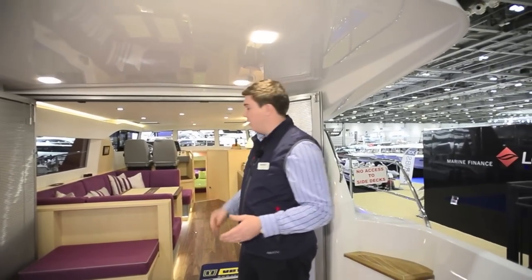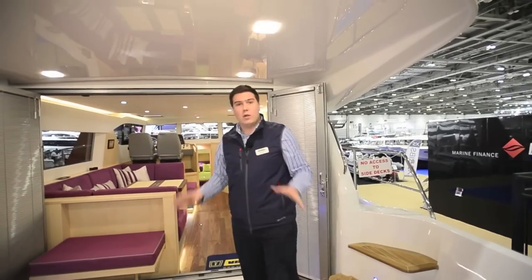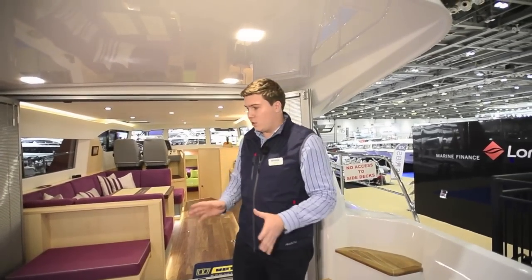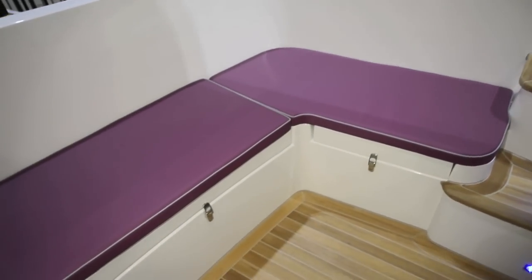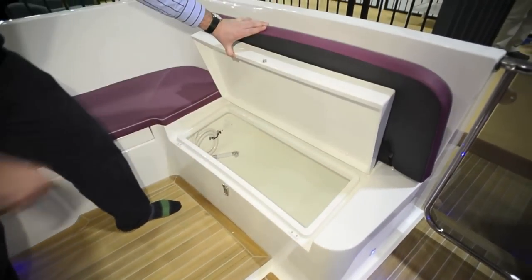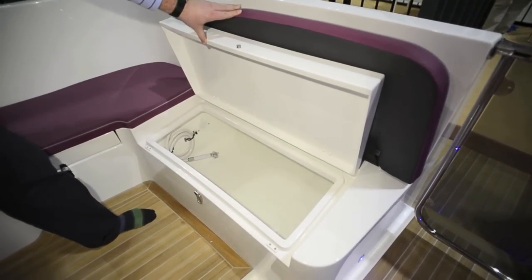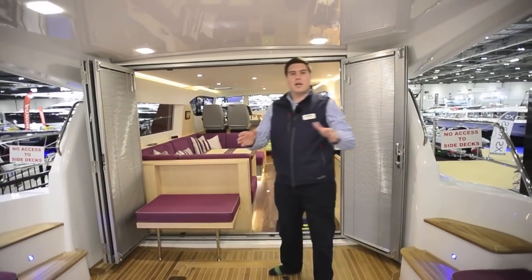So here we are in the cockpit of the DS. The DS stands for Deck Saloon, and as you can see, you have this saloon here, which blends pretty seamlessly with the cockpit. This outdoor cockpit space, you have lots of seating around the edge of the transom here, two L-shaped sections, underneath both of which you've got two lockers on each side, perfect for fenders, life jackets, things like that. This bench seat flips up against here, but it's a really nice spot to look aft if you're going along or having a drink.